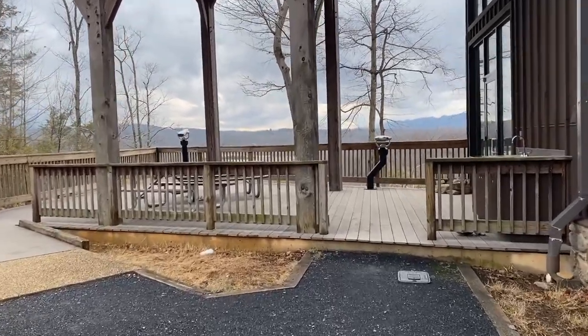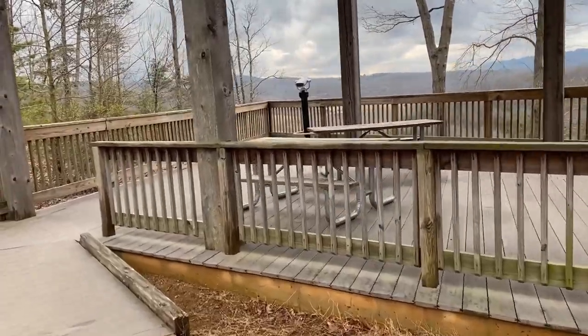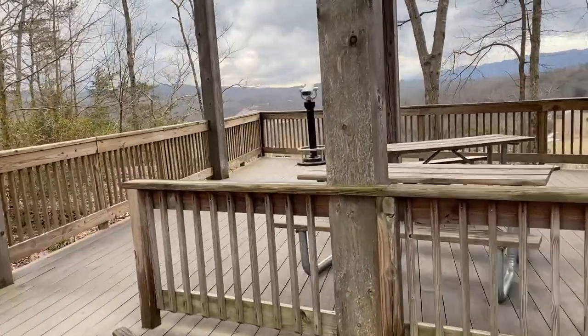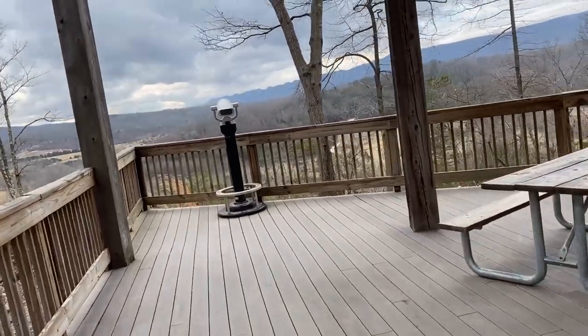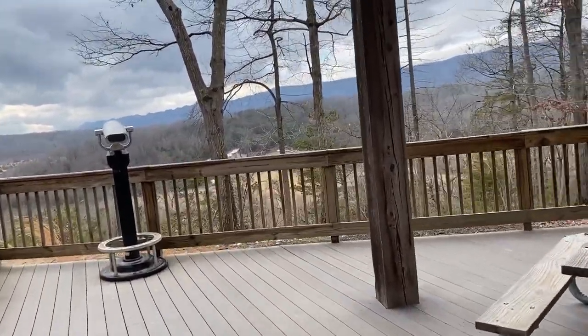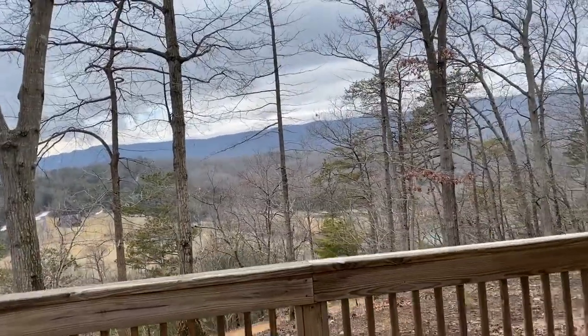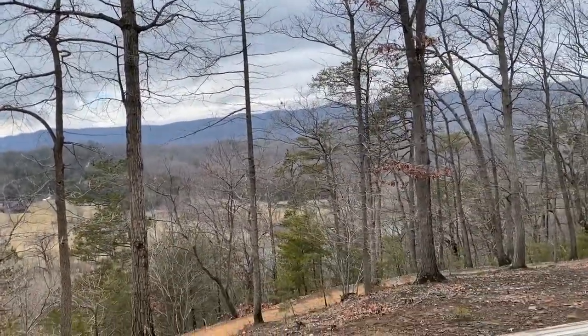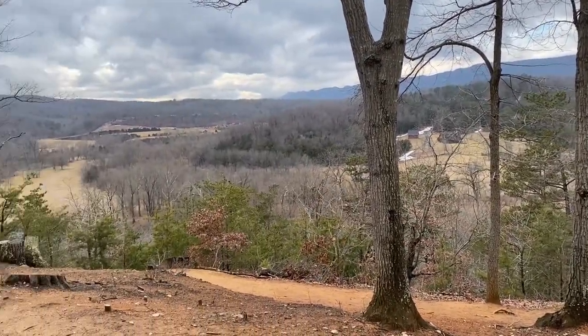We're on the other side of the visitor center and there's a viewing platform with some binoculars, I'm guessing, you can use to gaze across at the mountains and the valley below and the river. Really, really nice park.